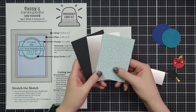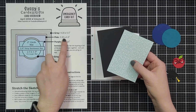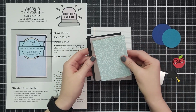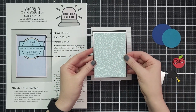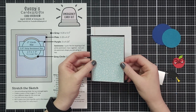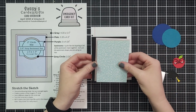Next, I have 3 rectangles. 2 of them are on the card sketch, right? The black one is 3.25 by 5.5. The pattern paper is 3 by 4.25. But I cut this silver piece right in between the 2, okay? So it's 3 1/8 by 4 3/8. And what it does is create these tiny little borders. And this is perfect if you're trying to create matte layers in school colors.